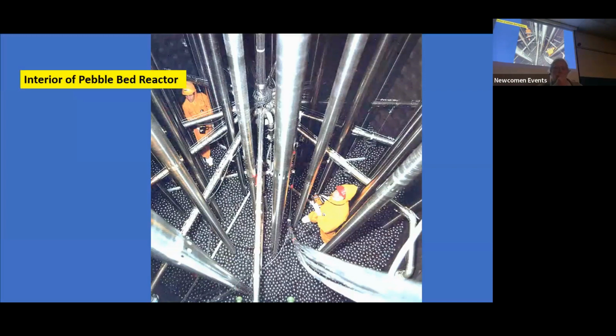And here is the interior of the pebble bed reactor. I don't think these pebbles are basically a kind of mixture of tiny particles of uranium dioxide mixed in graphite and covered with a silica shell. I think this is just basically showing how the reactor gets filled, because I can't see how the people would have stood the radioactivity. Go on.